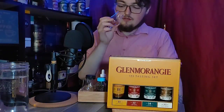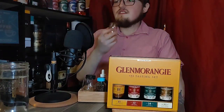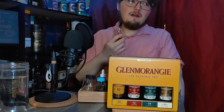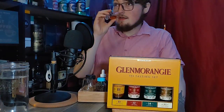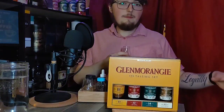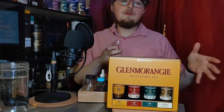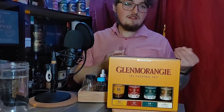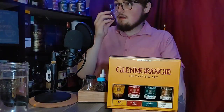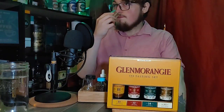Okay, now we got the 14-year-old port cask finish. It's definitely having that very fortified wine smell, a little bit musty, some grape in there. Almost like if you've ever been to a true Italian's house and they got the wine cellar in the basement and you go down there and it's like cold but musty grape. Not musty in a bad way, but it's a cold unfinished basement, a little bit of mustiness in there. I'm getting that, a little bit of sultanas still, but mainly more of a fresh red grape.